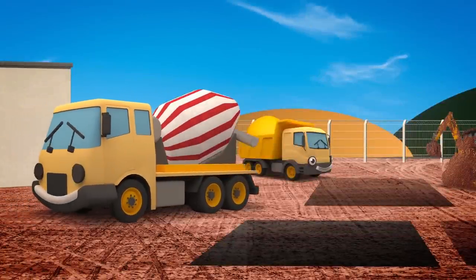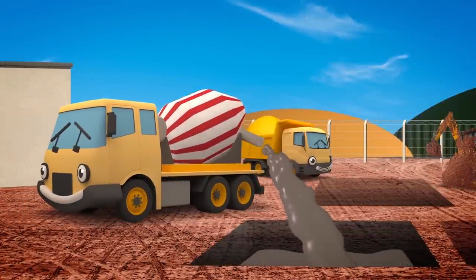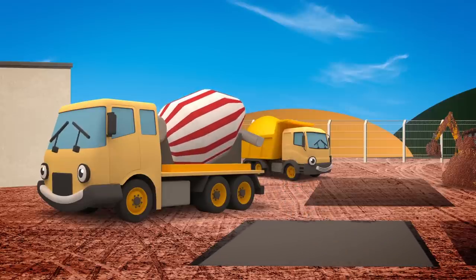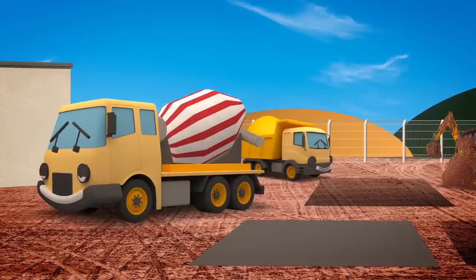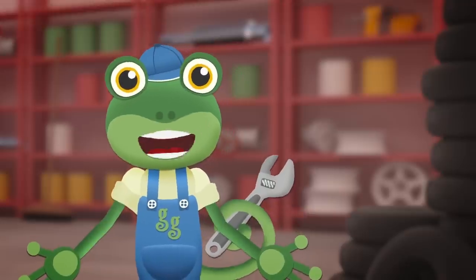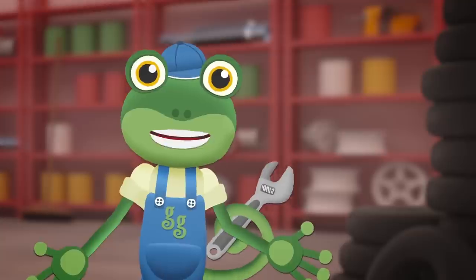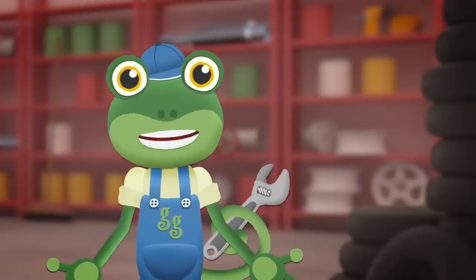Celia, the cement mixer, is working hard on the construction site today. She's pouring concrete into the ground to make strong foundations to build houses on. This site needs a lot of concrete. Celia, you'd better come over to the depot to get some more. It's just round the corner from Gecko's garage.